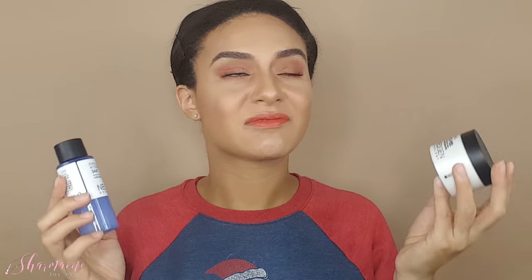Would I repurchase this? Probably not, mostly just because I'm trying to steer away from a lot of physical exfoliators. To finish this off, I'm just going to continue using it like once or twice a month. But if you have really sensitive skin, I don't recommend this. It is very, very abrasive. But it did what it said.